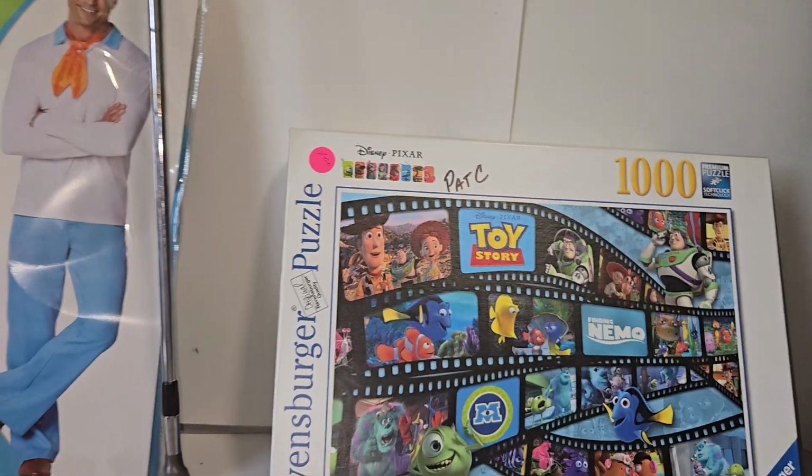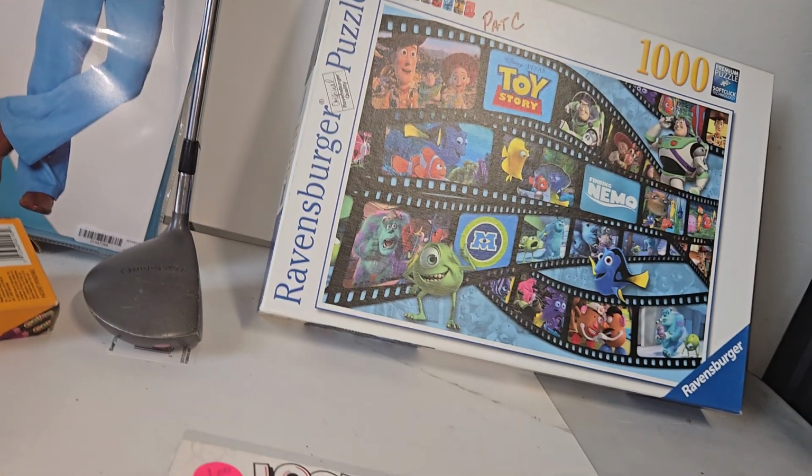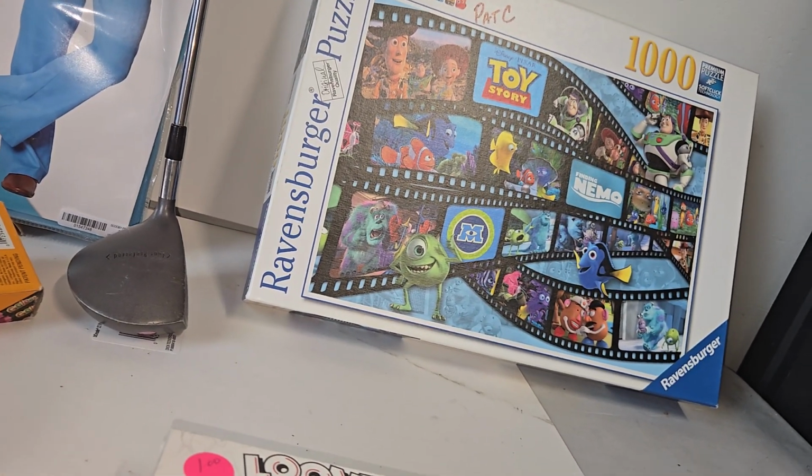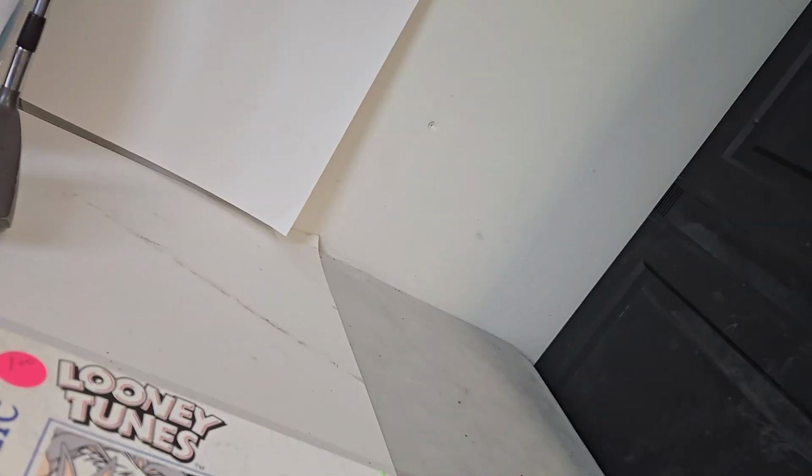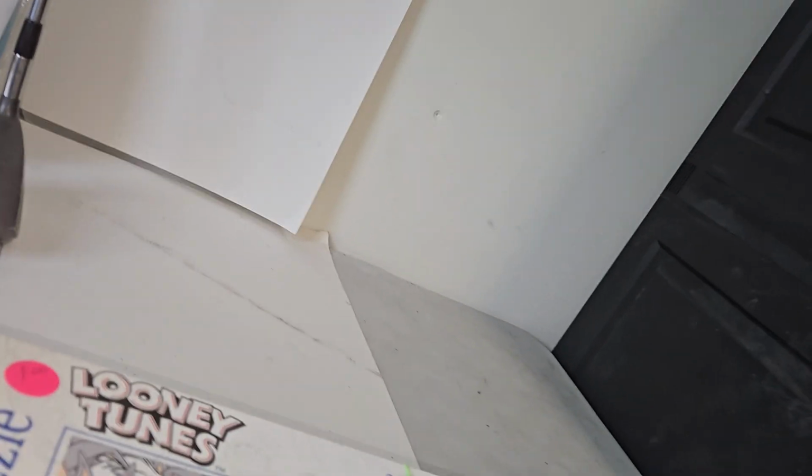They do have the names on the front. I don't think people care about that unless they're collecting it for the artwork. But if they're doing it for just a puzzle, I'm not sure how well they sell on eBay or not. If they don't sell, I'll put them at the flea market stand for a few dollars, make a little bit. But they might go for like $20 on eBay, so we'll find out on that.